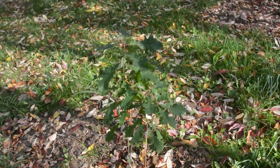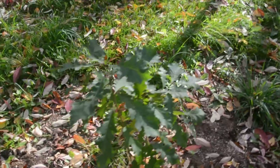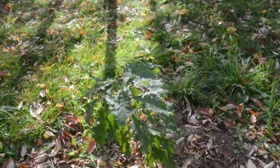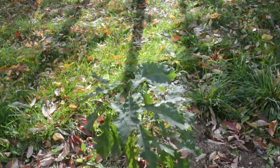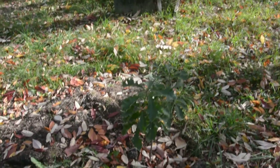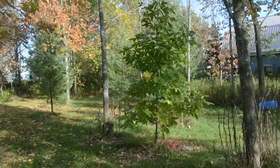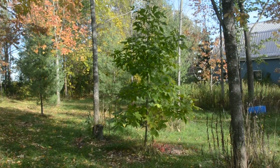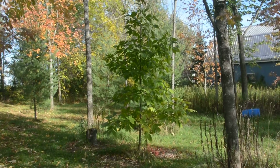I planted those this spring. Well, Sherry and I gathered the nuts and grew them in the nursery. So we've got some little baby bur oak. We've planted them all around the property, here, there, and everywhere. But down here is another shagbark hickory. Isn't it gorgeous? Now it's not as yellow as the other because it's kind of shaded a bit, so it's not as ready to drop its leaves.